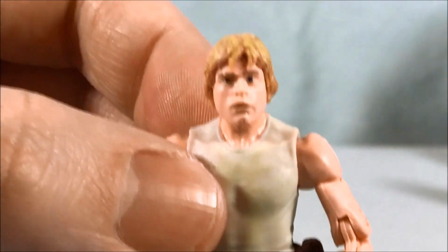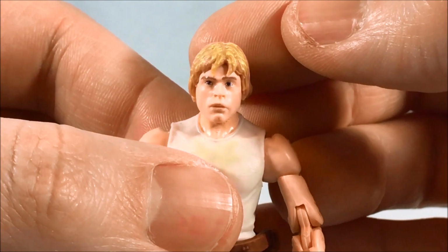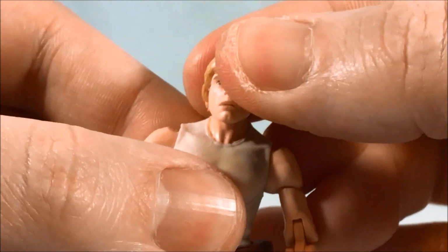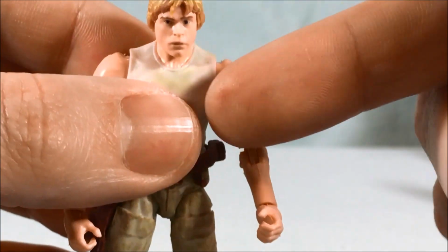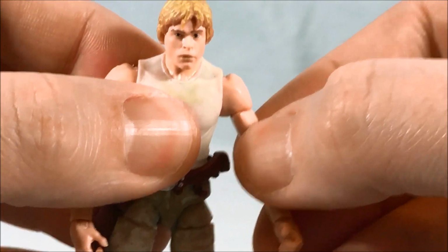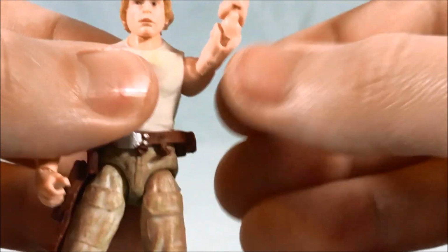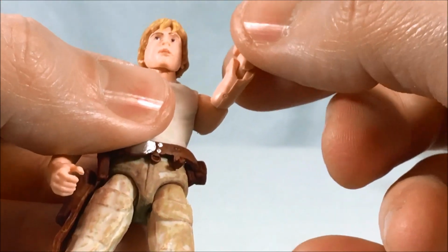Getting in close, I don't know. The Luke face, it's not great. It's not terrible. I feel like it could be worse. It could be better. But you can see it's on a ball joint, so you have decent range of motion there. I assume these shoulder joints are supposed to be able to go up and down. But because they're so thin, I can't grab onto this and use that to pull. So I can't make them move. I feel like if I would do that, this is just going to break right off.